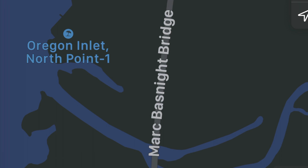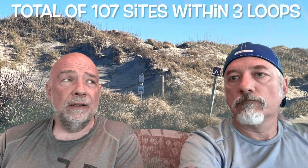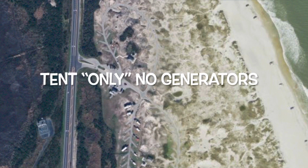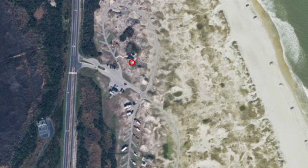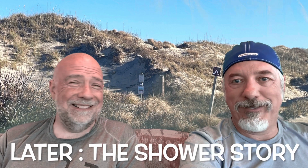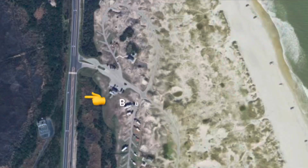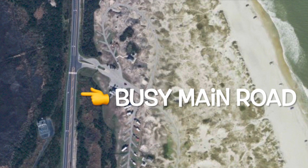So the campground itself is separated into 3 loops. There are about 107 sites, and loops A, B, C. A is tent only, no generators. Each has their own bathhouse and restrooms, and we'll talk a little bit about the bathhouse in a few minutes. If you stay in any of these loops, you want to stay on the far side, the beach side, because the road, the only road for the most part, is a busy road.